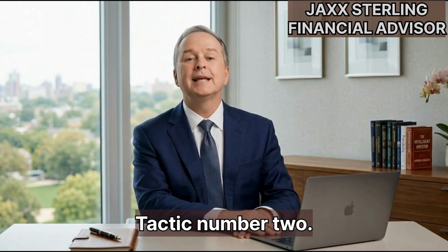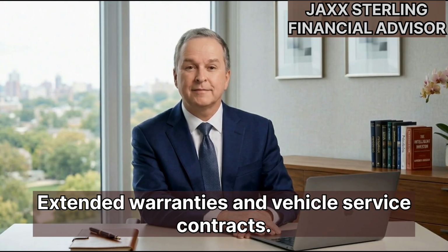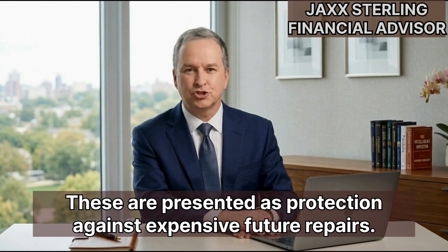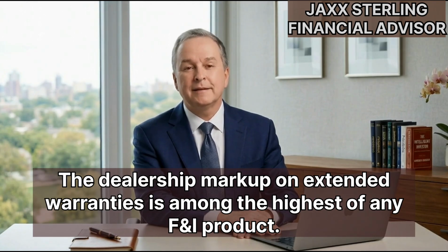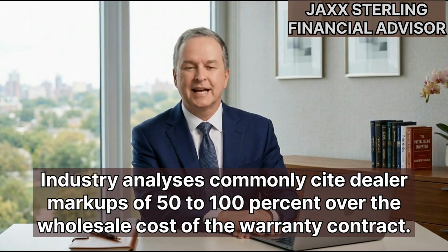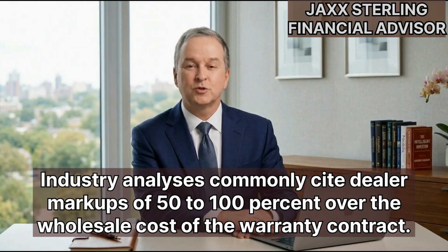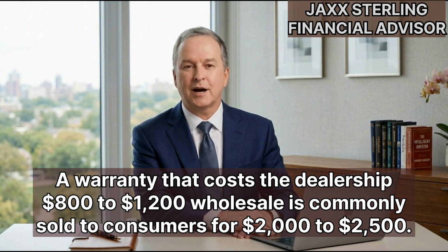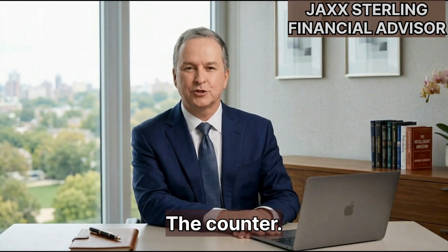Tactic number 2, extended warranties and vehicle service contracts. These are presented as protection against expensive future repairs. The dealership markup on extended warranties is among the highest of any F&I product. Industry analyses commonly cite dealer markups of 50 to 100% over the wholesale cost of the warranty contract. A warranty that costs the dealership $800 to $1,200 wholesale is commonly sold to consumers for $2,000 to $2,500.